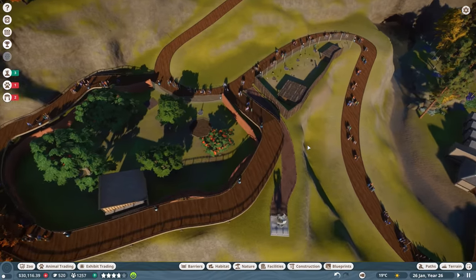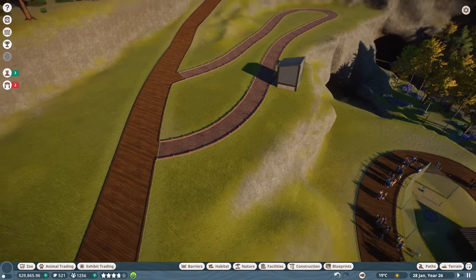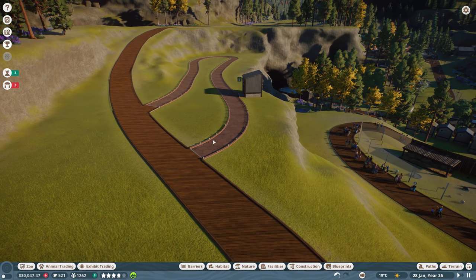Of course, we're going to be right next to the enclosures, and of course, those are going to be out of the way of the actual staff buildings here. I'm going to need to place down trees and whatnot to kind of hide those. I don't know if that actually helps, but at least it kind of helps.